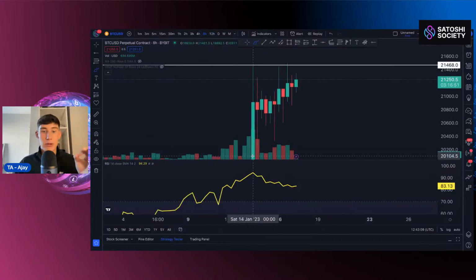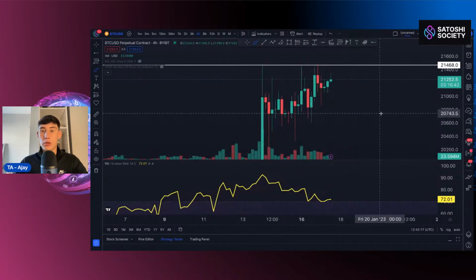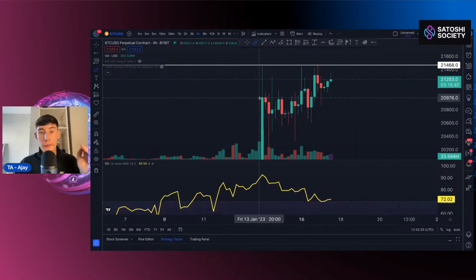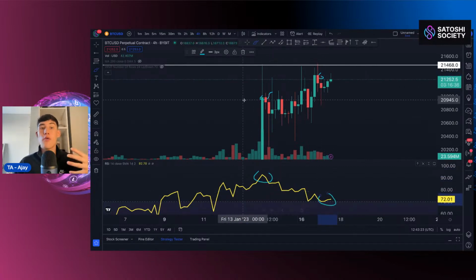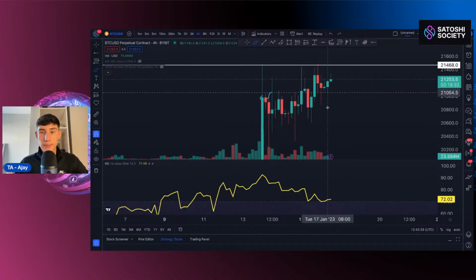We can go to the 8 hour as well. Exactly the same thing. RSI is in the overextended territory as well. We're coming down to the 4 hour. On all of these time frames, we're forming this bearish divergence, as you can see right there, and then we're in that overextended territory on the RSI. So for me, it's looking more like we're going to just see a rejection from here rather than actually form that swing failure pattern.